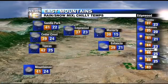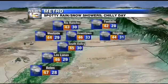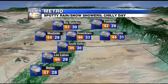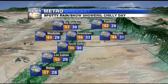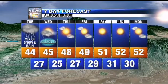East mountains, yeah, we're going to see the light to moderate snow continue. The temperatures will still be very chilly, so most of that will stick. Metro area, we're talking additional rain this afternoon. We'll watch for that to transition to snow overnight. By tomorrow, a little bit left over in the morning.